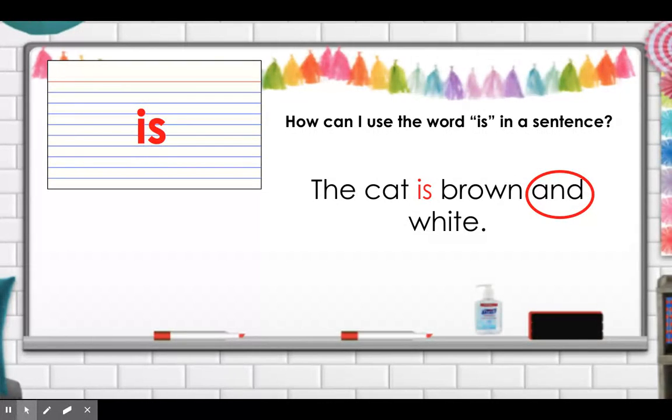And notice how I put a red circle around the word and. That was a trick word we learned last week. And remember, when we notice trick words in a sentence, we use our red crayons or we use a color red and we circle them.